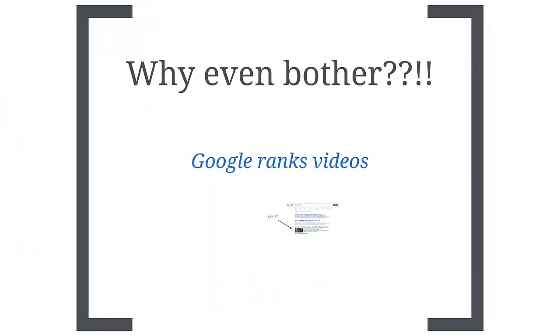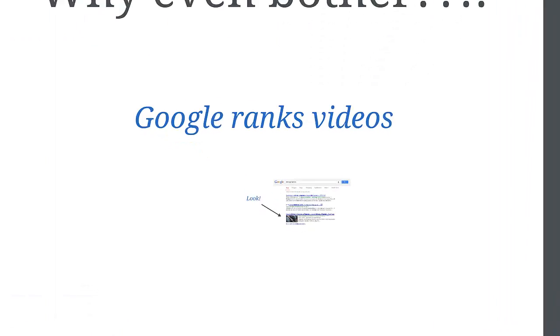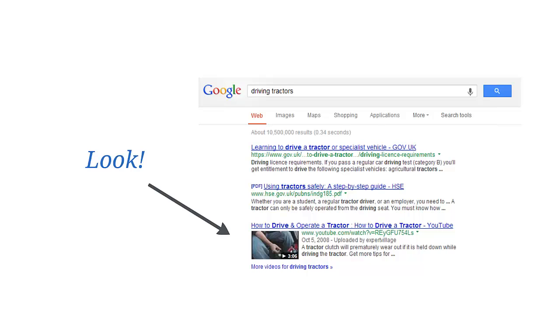I'm actually going to start by looking at this: why even bother? And it's very simple. Google ranks videos. If you do a search, you'll find that Google will show videos in the search results. This is for driving tractors. You can do this search yourself and you will find there's a result, and there's Google showing a video.